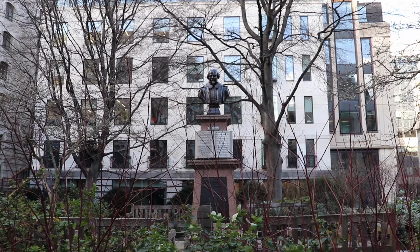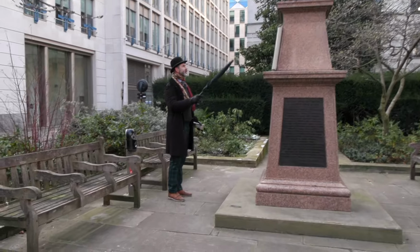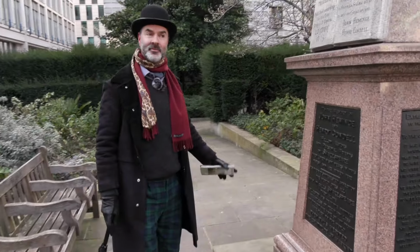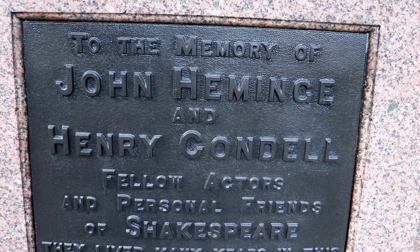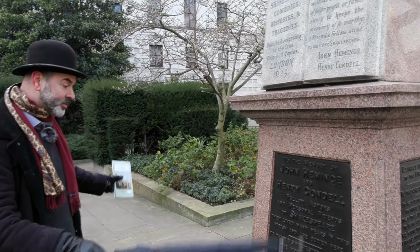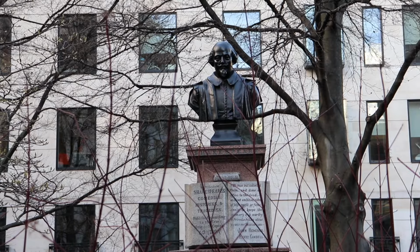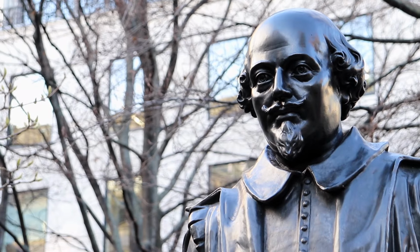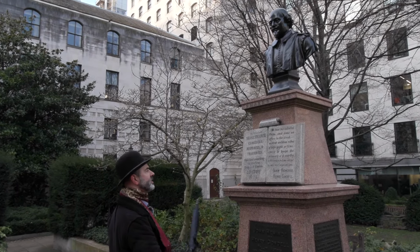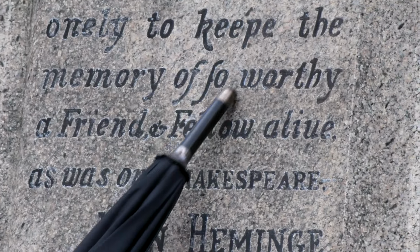But now we've got this lovely bust of Shakespeare here. But it's more of a memorial not to him, but to his mates John Hemming and Henry Condell. Henry Condell, do you ever watch Upstart Crow? He's a real thespian, always speaking like this. Anyway, they were his mates, and they decided to put his folio together, because he didn't actually publish his works all together, the complete works of Shakespeare. So they came along and did it without ambition either of self-profit or fame, only to keep the memory of so worthy a friend and fellow alive.